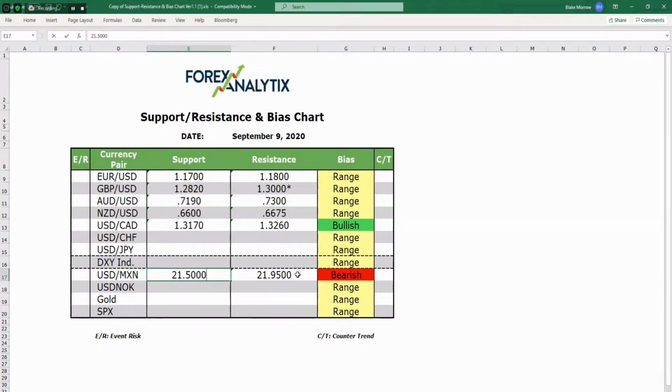But while we're below that 21.95, and I'm going to put an asterisk here because I think that is pretty significant, we have to get above that to shift back over to range.